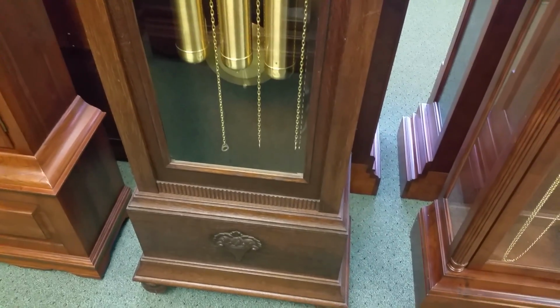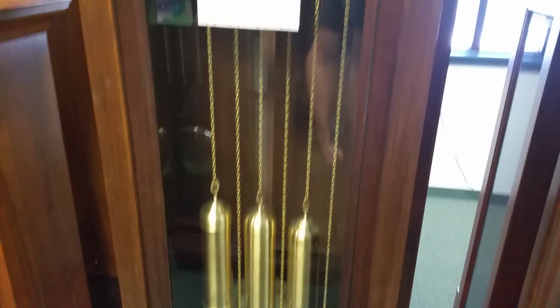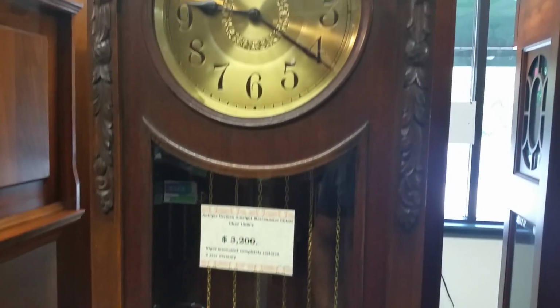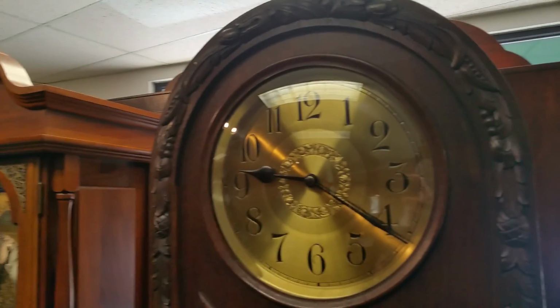Nice woodwork on it. Case is in really good shape. We try to be real careful when we buy these. Make sure that the cases are in pretty good shape to start with, and then we just clean them up. Oiled wood.